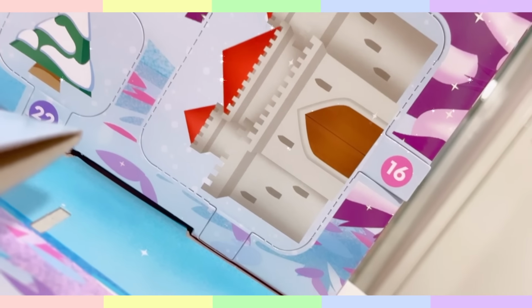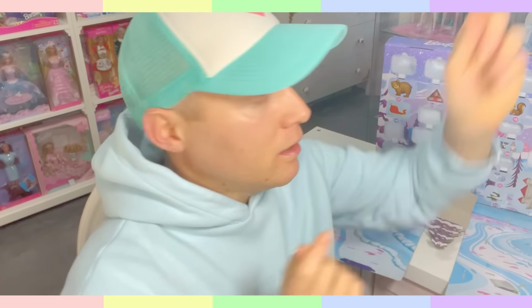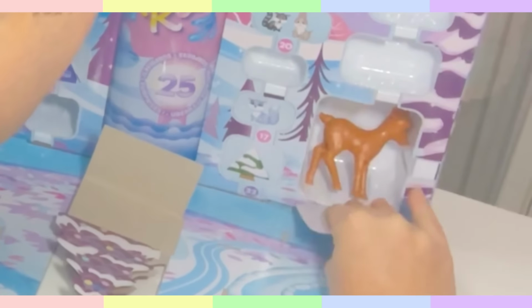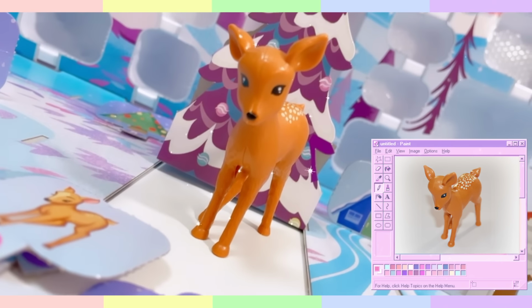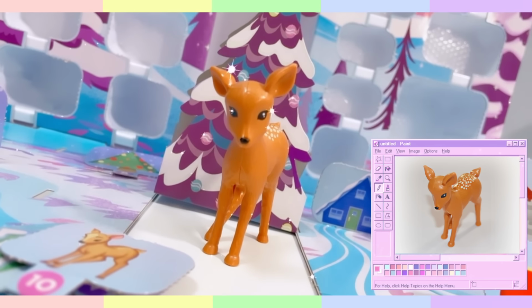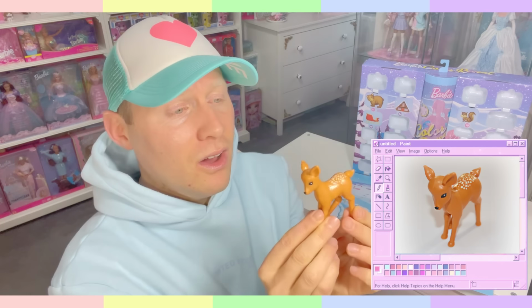Number sixteen is the big one in the corner with the castle, so we're gonna get a big one now, probably another bigger pet or something. So it was this castle, and it had an adorable deer inside. Oh my gosh, it's really cutesy, animated, and childlike. I know, but it's so cute. Aww.